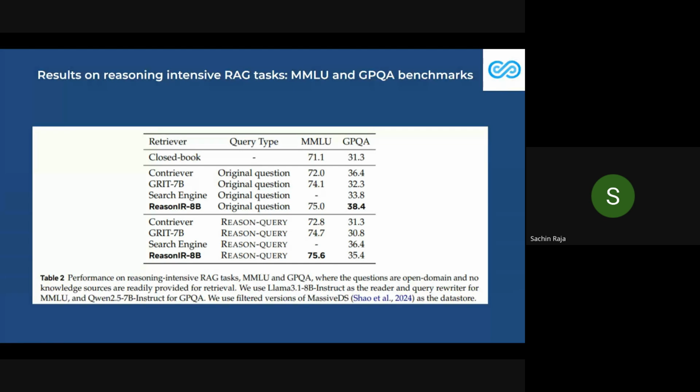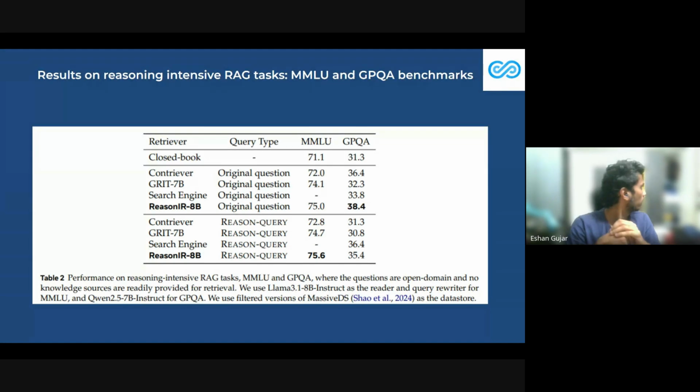So Ishan, GPQA is programming-based questions, right? Just a minute. Huh?